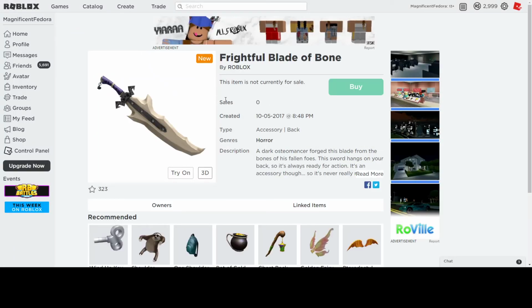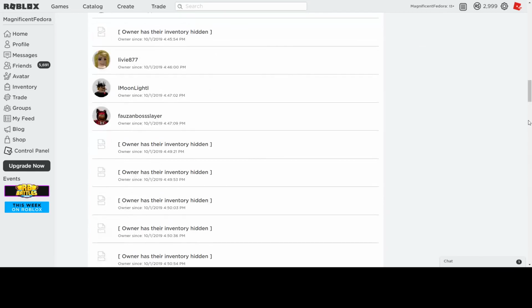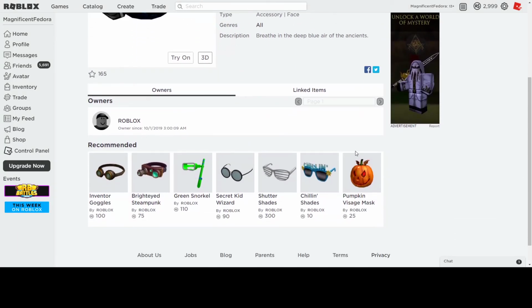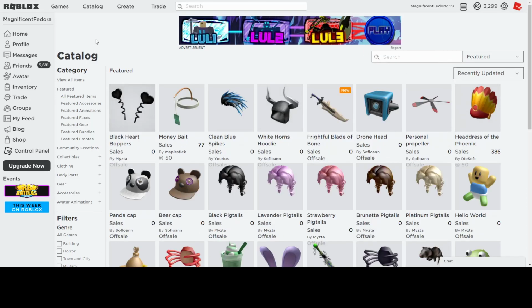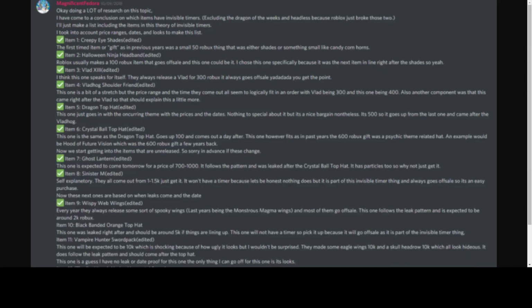Frightful Blade of the Bone, a scrapped Immortal from 2017. Yep, this is basically an Immortal sword. It's not for sale. It's a GameStop item, so if you live near GameStop, you can get an Immortal. Well, it's not free, but if you pay like $10, you can get an Immortal. This is not obtainable as of right now, but my guess is it's probably gonna be the Target gift card, because right now the Spiky Creepy Shades are the Target gift card, and those are free promo codes. So I'm guessing Roblox is gonna fix that soon.